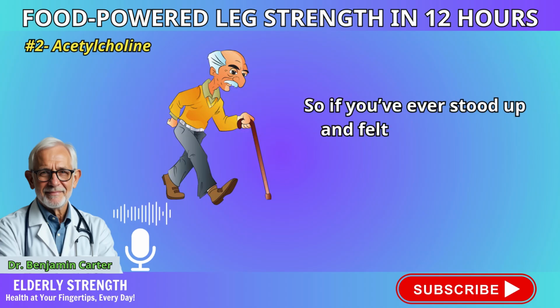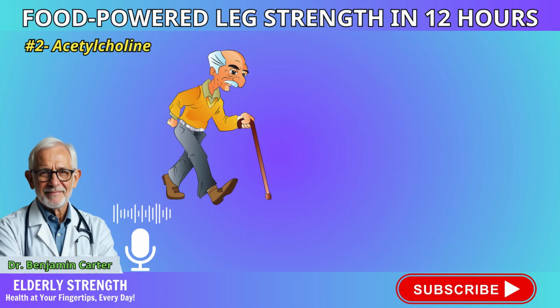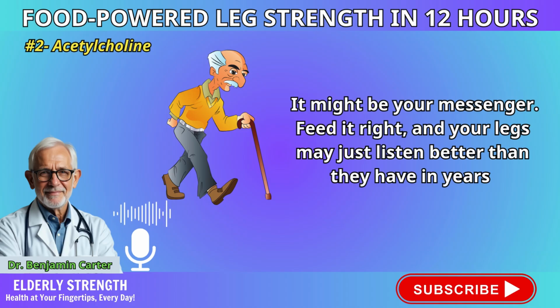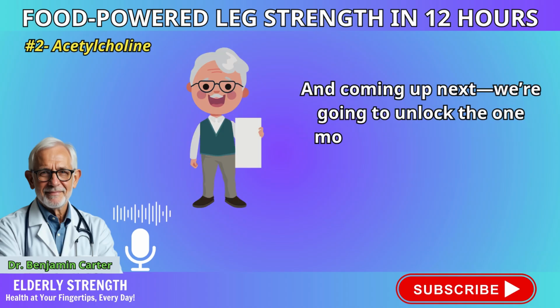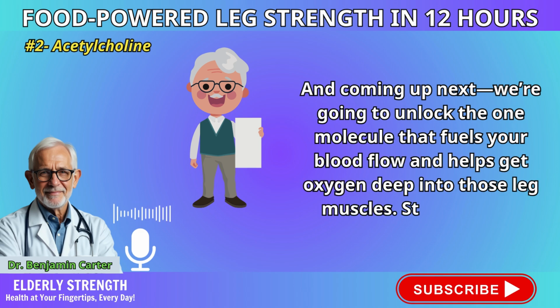So if you've ever stood up and felt like your legs weren't quite ready, that might not be your muscles. It might be your messenger. Feed it right, and your legs may just listen better than they have in years. And coming up next, we're going to unlock the one molecule that fuels your blood flow and helps get oxygen deep into those leg muscles.